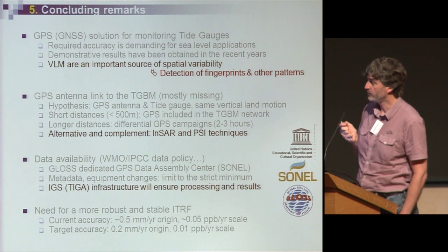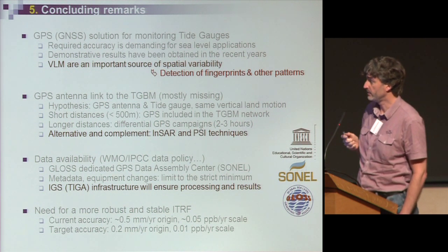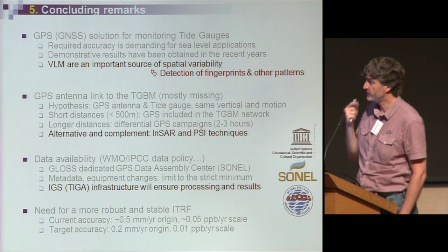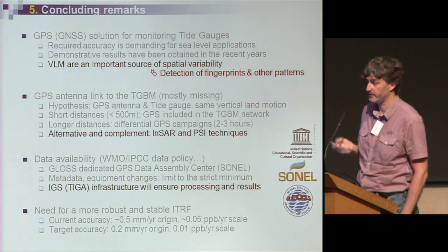Well, a key issue, I would say, and I am perhaps repeating myself, is to develop and continue observing this tide gauge network by supplementing the tide gauges with GPS stations at the tide gauge, if possible, or nearby, and also supplement this with InSAR techniques. Well, I will not comment on the last issue, which is very technical, about the terrestrial reference frame, but if there are questions, I will be happy to answer them.